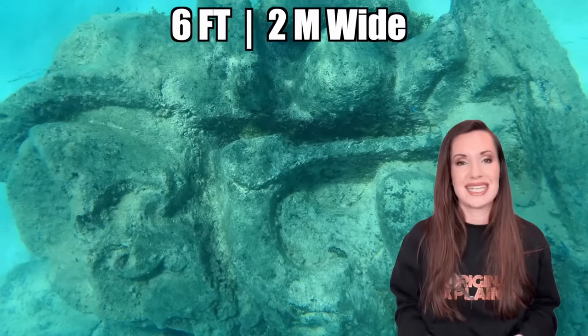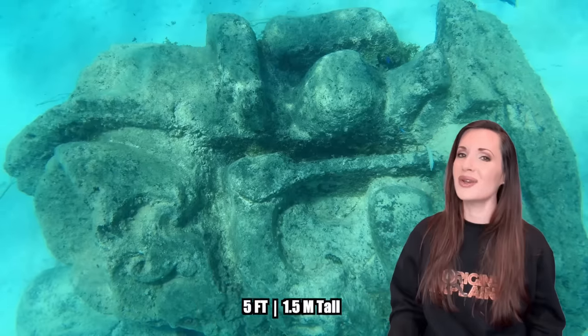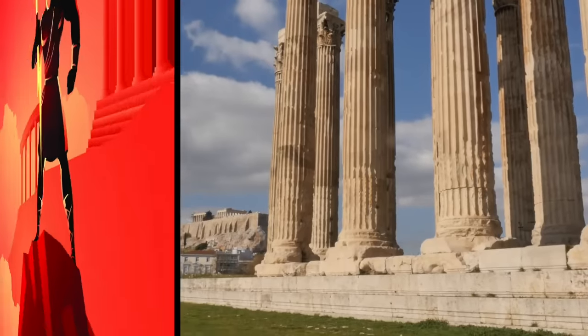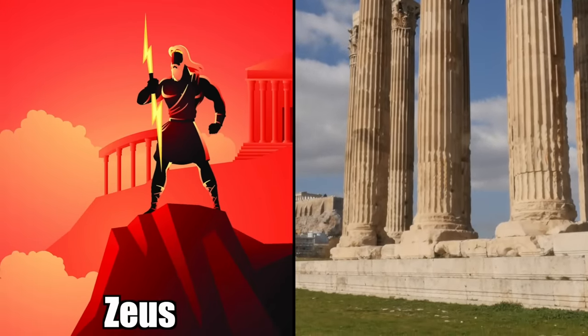Instead of a tank, they discovered an ancient marble statue of a prancing horse. This statue, which measures about 6 feet wide and 5 feet tall, has the grandeur and style you'd expect from an ancient Greek temple. In fact, it's thought to have been part of a temple dedicated to Zeus. You know, the god with the power to fling lightning bolts?